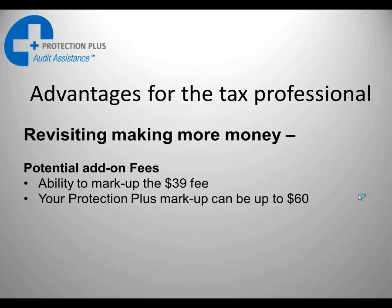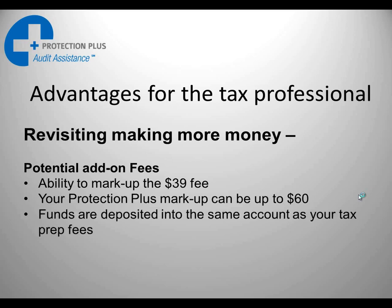Again, that's for all kinds of audits. That includes audits on Schedule Cs or Schedule Es. There isn't an increased cost. So for you as the tax professional, you can pick a price point that works. Let's say $59 or $69 or $79, and so on and so forth, all the way up to $99, and you are going to collect the difference. Protection Plus will get its $39, but anything above and beyond that will go into your coffers. And the funds are deposited into the same account as your tax prep fees.